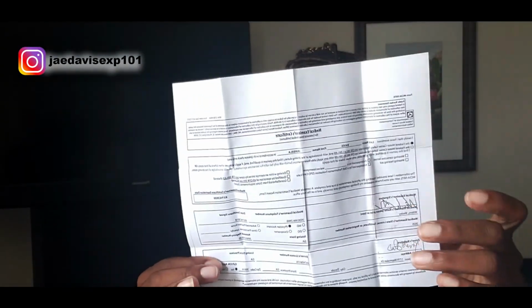So as you guys can see, here is my DOT medical card. They used to give it to you as an actual card, but now it's a paper. They just print it out now. I don't know why they started doing this, maybe to save. But it's just a paper, and it certifies that you are medically cleared to operate any large vehicles or DOT certified vehicles.